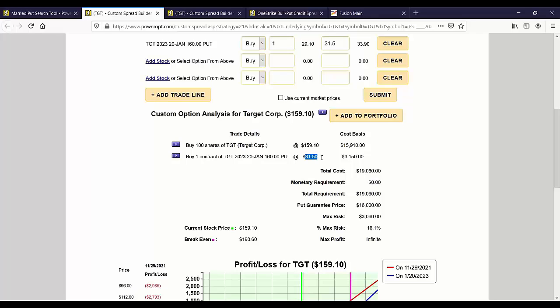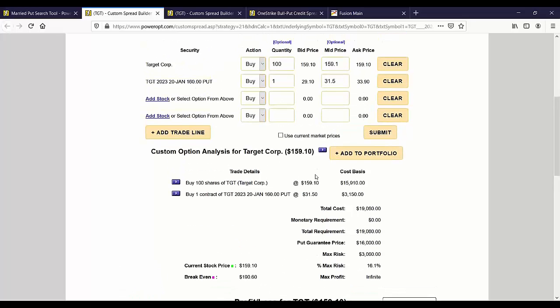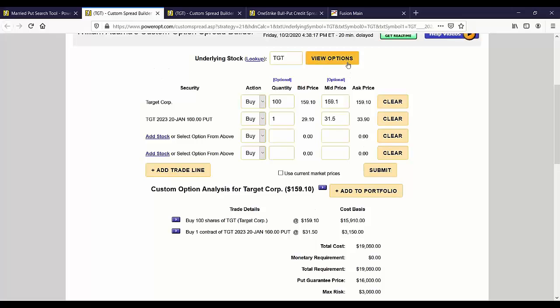I am paying double, in this case, what I pay for the April. But instead of 168 days, I've got 840 days out in time, or 190 days, excuse me. I've got 140 days out in time, 840 days out in time. I'm doubling the cost, but I'm more than tripling the time effectively.